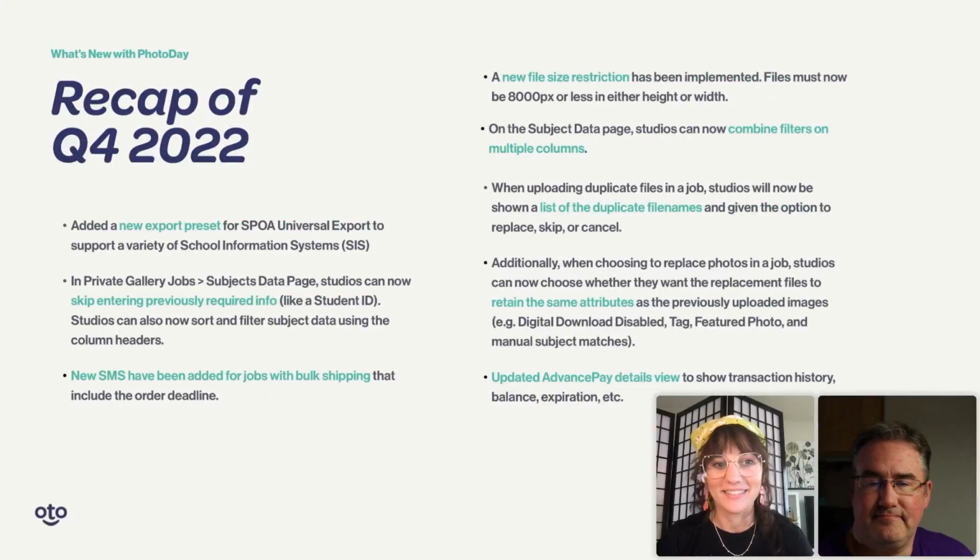Let's just hit it. We're going to start with a recap of some of the newer things that we have launched recently. These are some features that launched in Q4, the end of 2022, but you may have missed them, so we're just going to go over them. There's a lot that's happened.